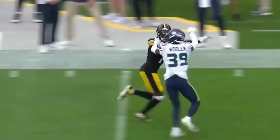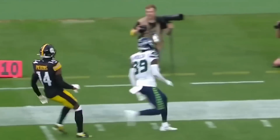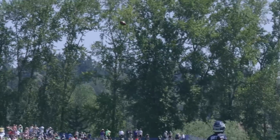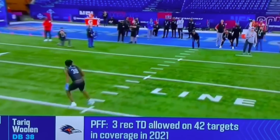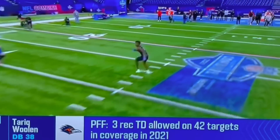But what is strange is he went on to win the starting job in Seattle, and he's already shown so much potential on the field, and it's looking like he can be a stud in this league and is so much more than just an impressive combine athlete.